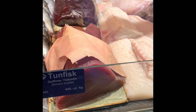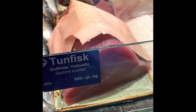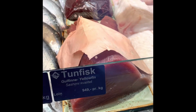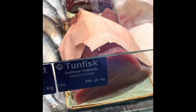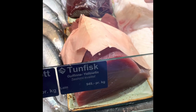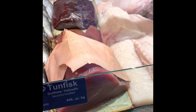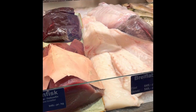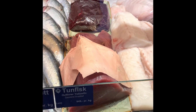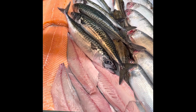Let's see this tuna fish, tunfisk, okay, in their language, tunfisk. It is $94 per kilo, okay. You divide that by half to get in pounds. That's not so cheap, okay. But what I see here, the quality of the fish is outstanding, fresh.